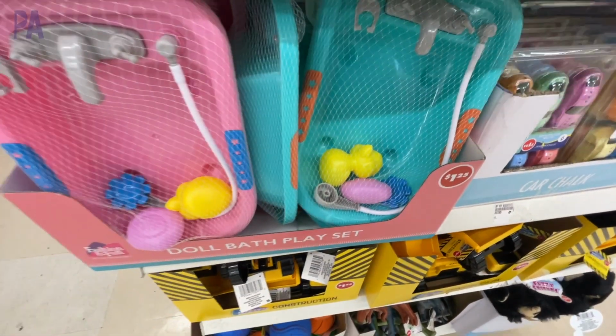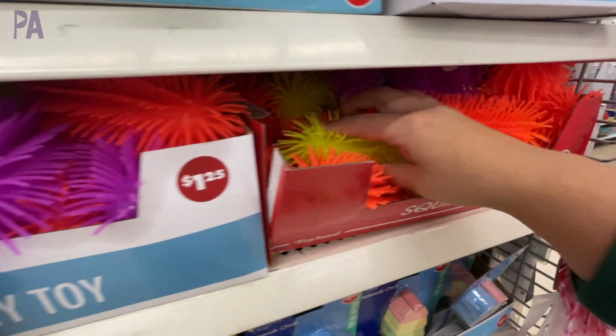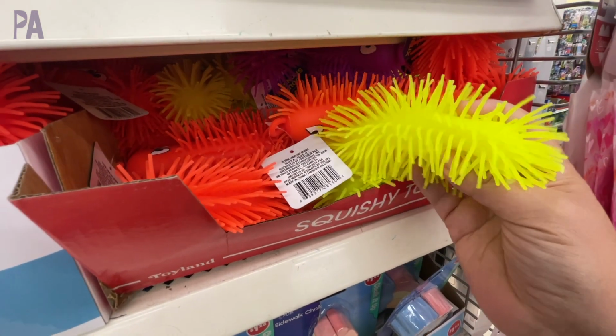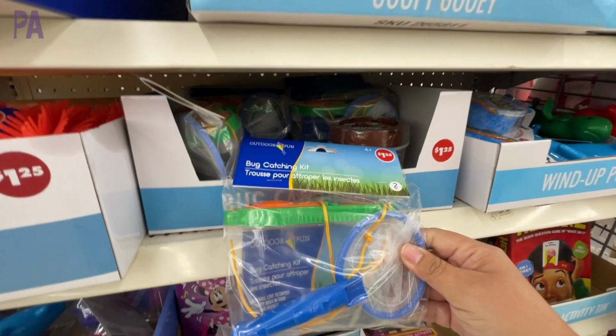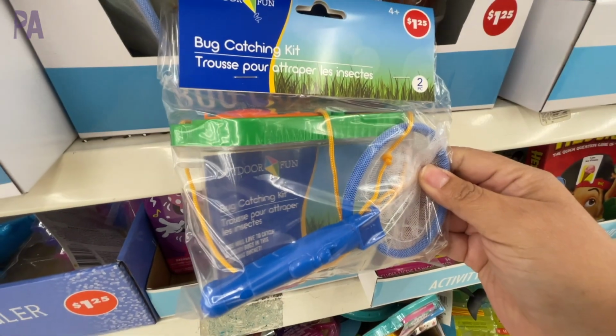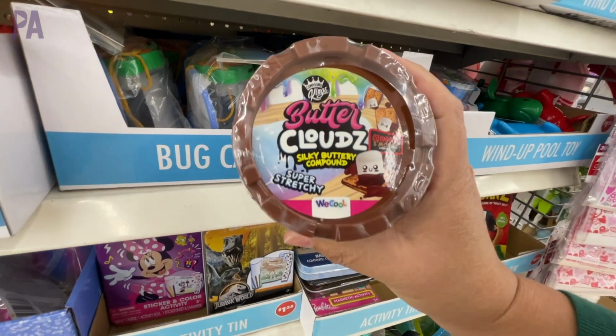Also bringing out these repeats. These are restocks from previous years, but they're putting them all with the Easter basket stuffer section. These squishy things, I don't know, snakes, they go pretty fast too. I did find the original OG bug catcher. This one is the bigger one that comes with some tools.